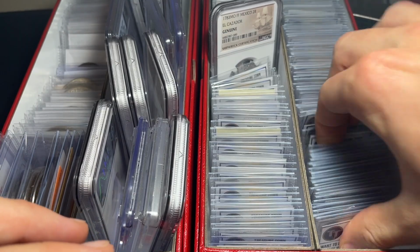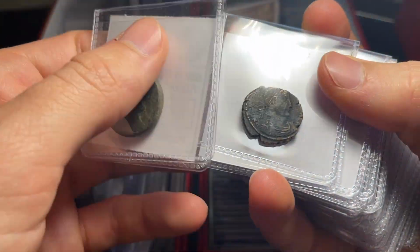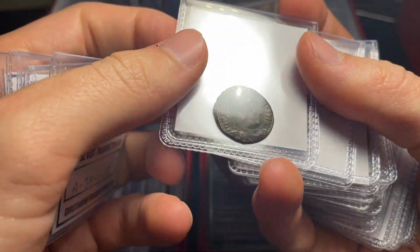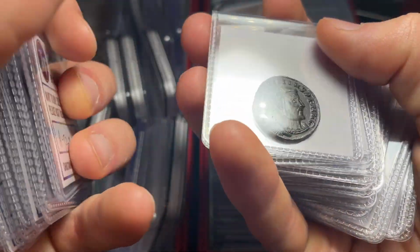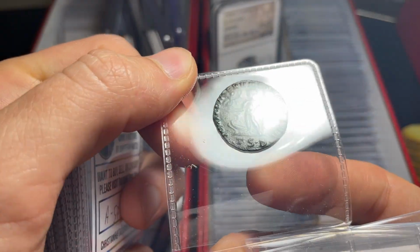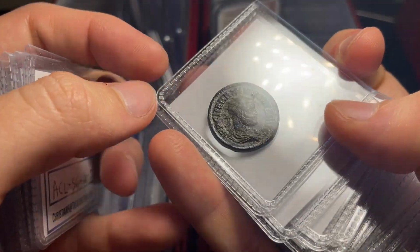And now, so we'll run through this last batch. I'll try to go pretty quickly, but again, going to be adding more in the U.S., and there's a Constantine the Great, or Constantius Gallus, Diocletian, Theodosius, Imperial Strasbourg, gorgeous Licinius follis. Wow, that one's pretty nice. Wow. And a great Maximianus.